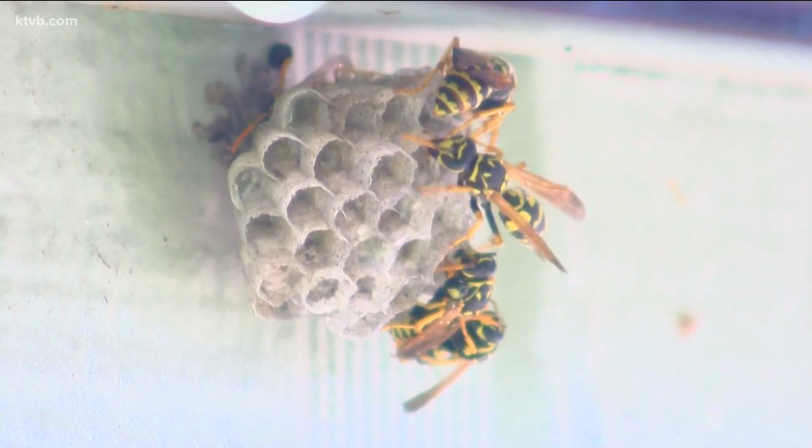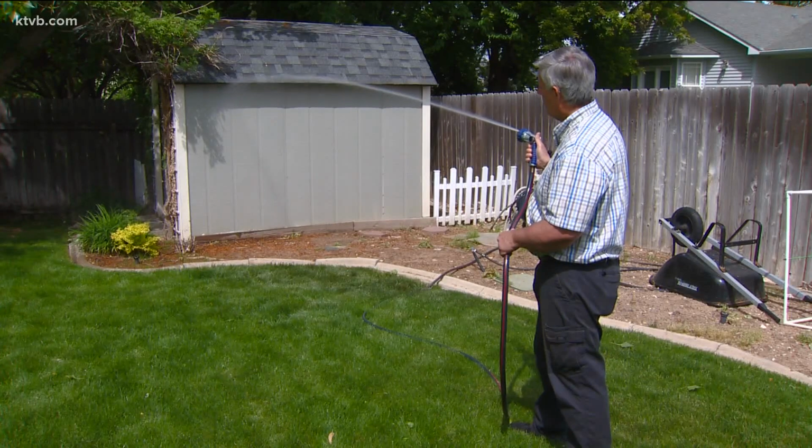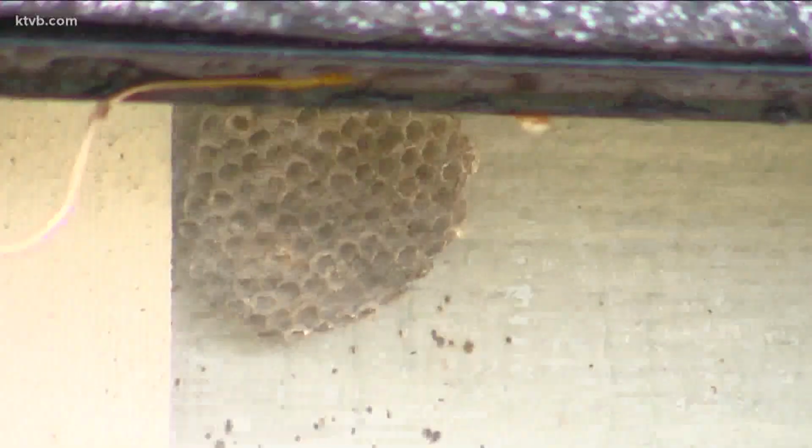Wasps will also abandon a nest if it falls to the ground, so you can try knocking it down with a strong stream of water. But stay about 20 feet away and be ready to duck inside in case the wasps get mad and come after you. Spray at the base of the nest where it attaches to the house. The nest will soften and fall in a short time.